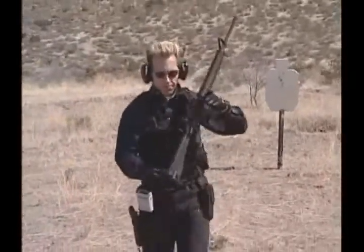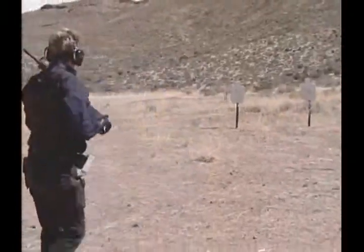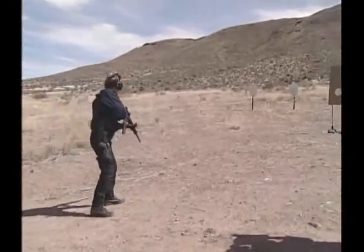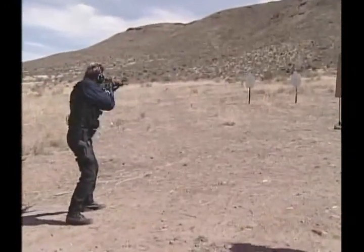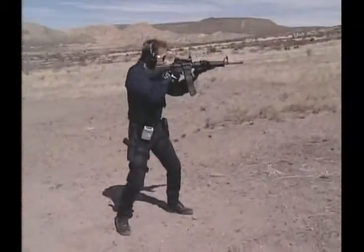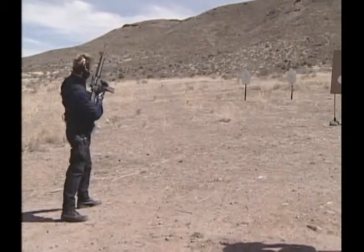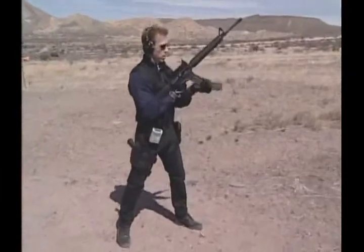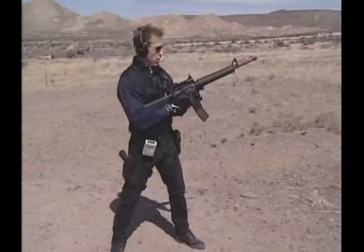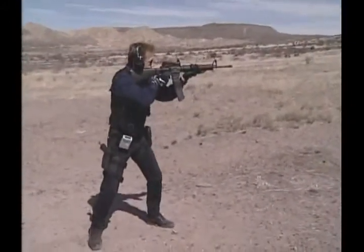Let's move back a little bit further now. Again, my target's going to be at about 20, 25 yards. All right, here we go. Again, a little farther distance. I want to make sure I see the target. And there they are. Now, make that magazine change. All right. Again, starting here, see the sight.